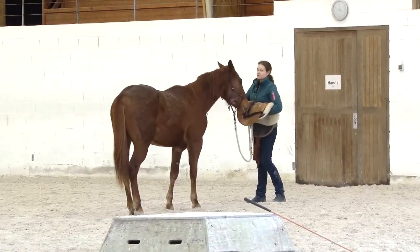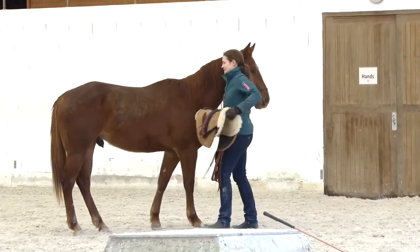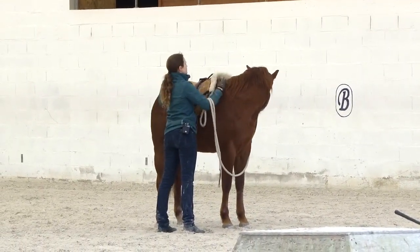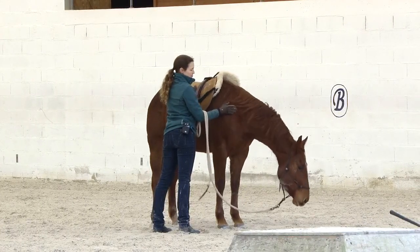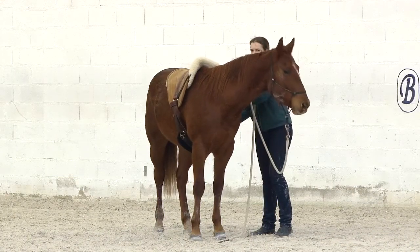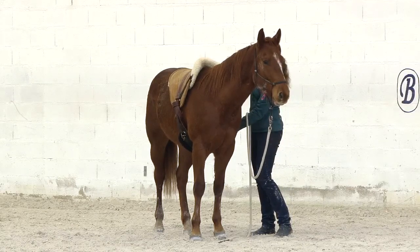If you tell this horse, stand still, I told you stand still, this horse will for sure not want to stand still because he gets scared. You're a good boy. Just make sure, let him check it out. Good guy. So don't be fooled by a horse that's standing still and not moving when you cinch up for the first time. Chances are very high that the horse is just frozen.